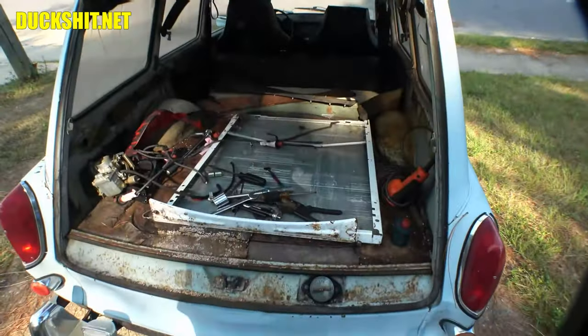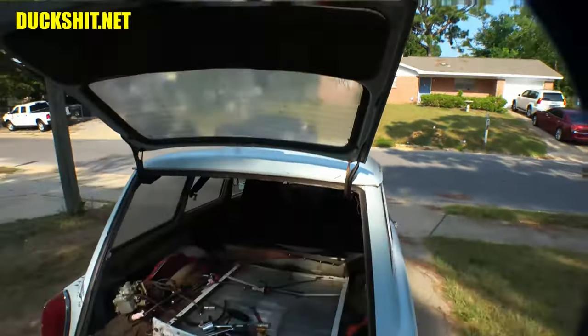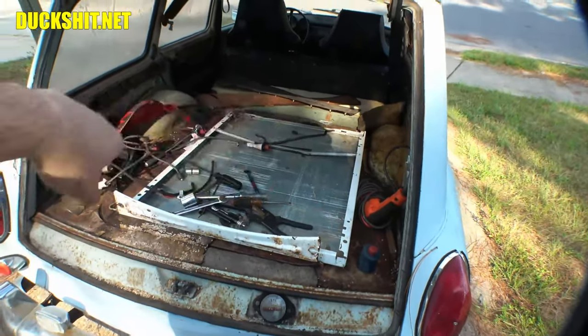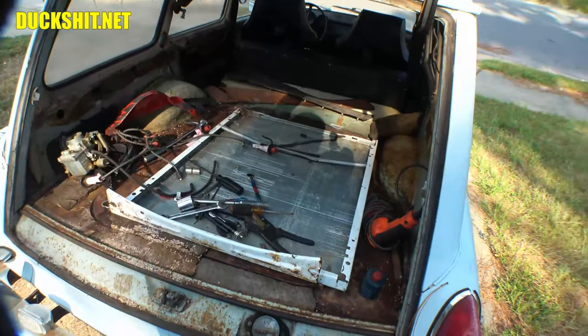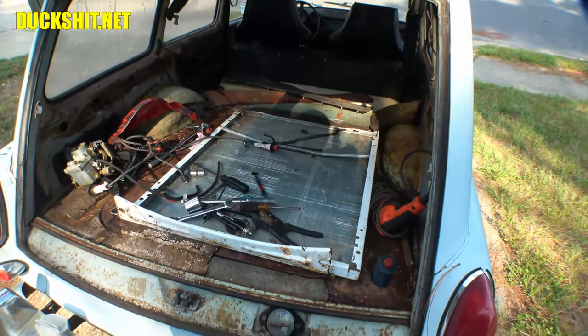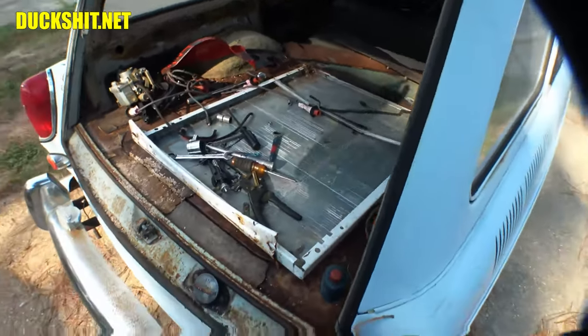Right now I got some tools shoved in the back here because it was just convenient when I was working on this Beetle. This deck lid also made a great sunshade when the sun was coming over the trees in the front yard. But I got to cut up that metal in there and replace this whole metal surrounding here. The more I look at it, the more I realize it's a lot less cuts than I thought. So it's not that much work. And we're going to use a lot of panel bond to get that thing all stuck back together. So that's the plan, but this is the metal.